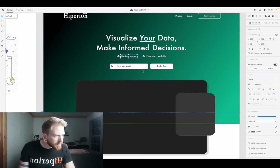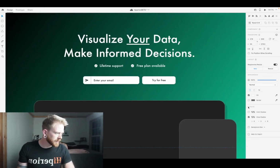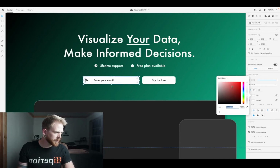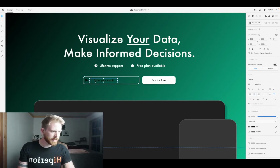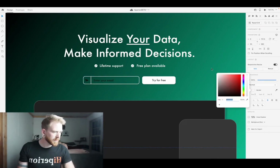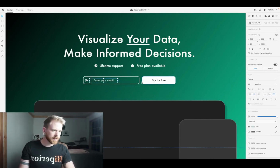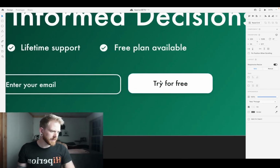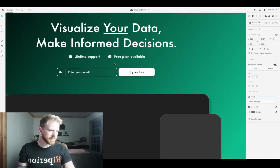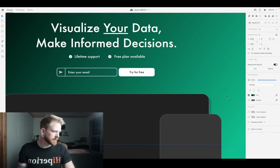Try for free. Okay, maybe this would look better if it had a white border and no fill. Yep, it does. Thicker border. Try to use my color dropper tool more. Oops, but I missed. All right, so enter your email, try for free. Maybe take the shadow off these. Yeah.